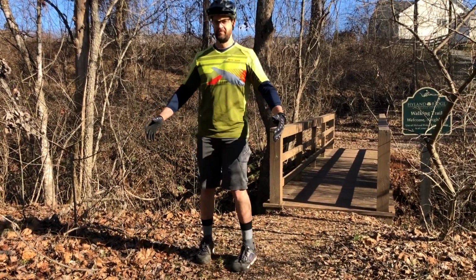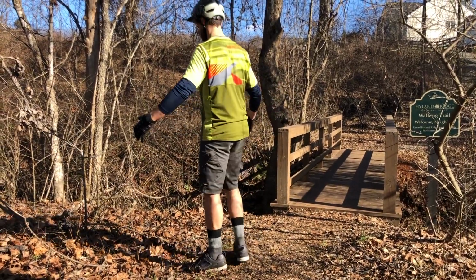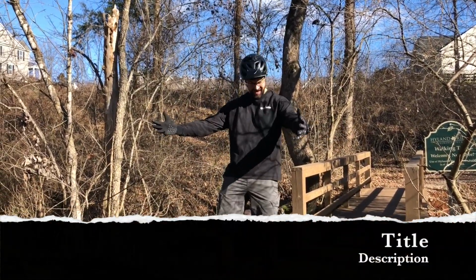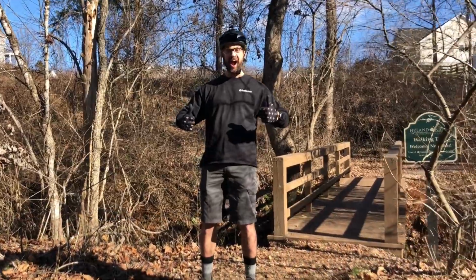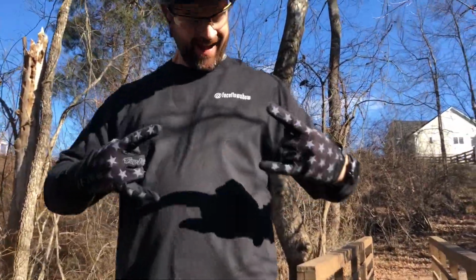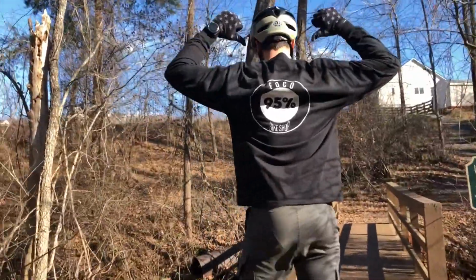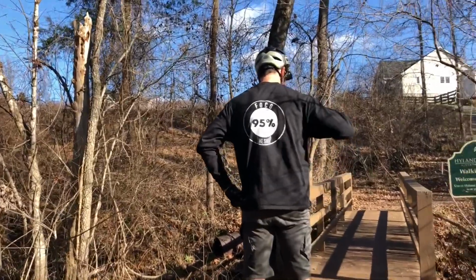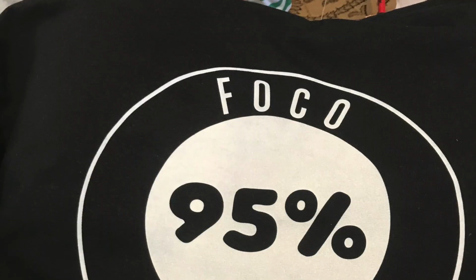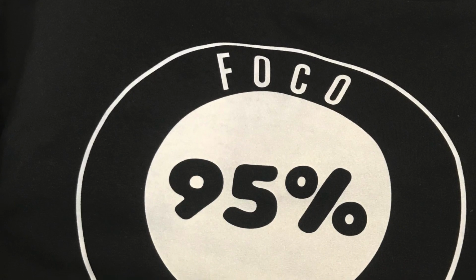Last on our list is just another boring MTB jersey from an MTB apparel company that, wait, what's this? Official FoCo Flow Show apparel with the FoCo's bike shop emblem? Is that for real? Don't get too excited. This is just a prototype, an awesome Christmas present. It's an awesome cotton long sleeve shirt with the logo that we got from my mother-in-law there.